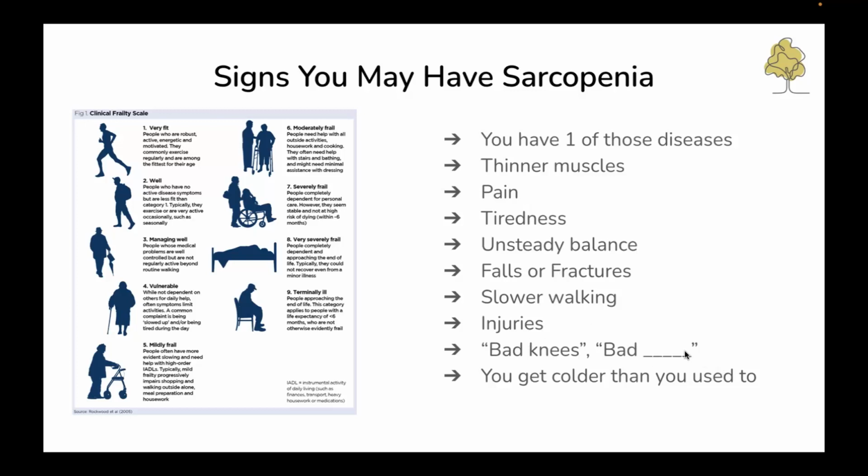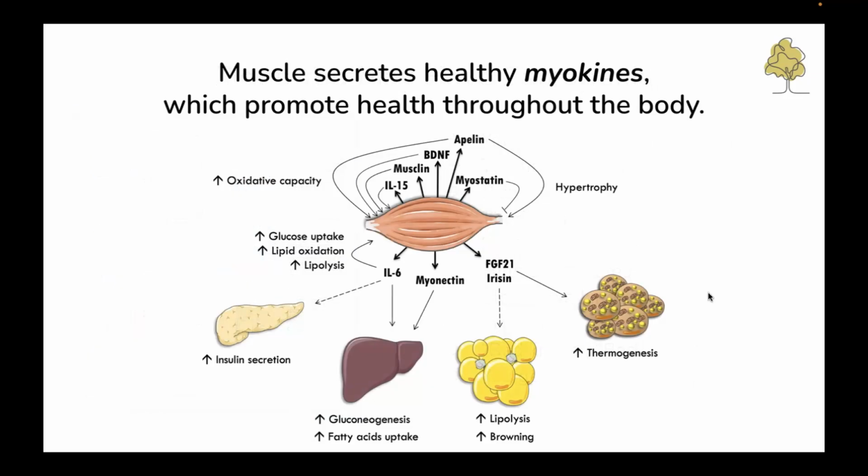But in fact, what we find is when you strengthen your muscles, a lot of these pains and joint dysfunction can go away. Tiredness, fatigue, unsteady balance, all these things are functions of the degree to which we might be weak. So strengthening can improve all these things. If you have slower walking, if you're getting more and more injured, and if you feel colder than you used to, the chances are you're losing some of your muscle that's insulating your body and producing more heat.